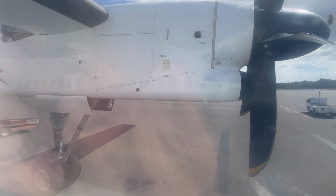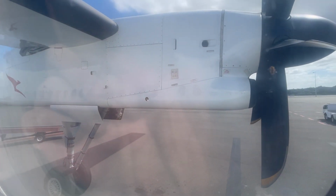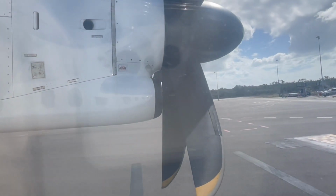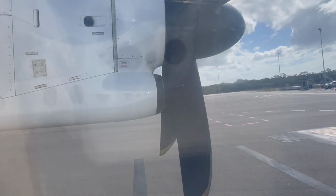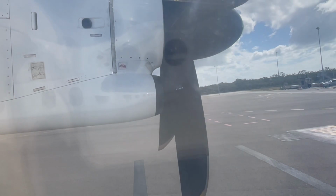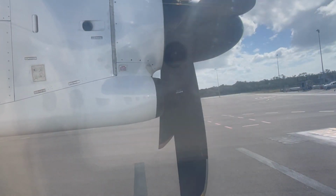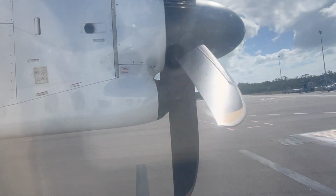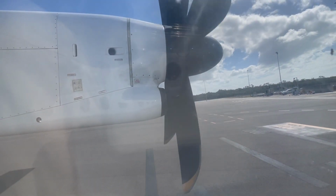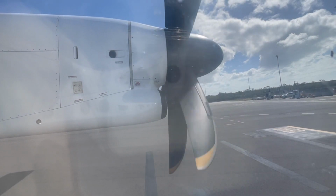For this flight, I was sitting in seat 8A, so I'm pretty close up to the front of the aircraft. I've got a nice view of the beautiful turboprop engine that these Dash 8s operate, which means I got to watch this beautiful engine start up. Just look at those propellers rotate as it begins to power up those huge engines that carry this awesome aircraft through the skies.